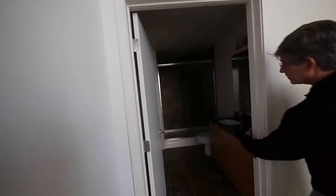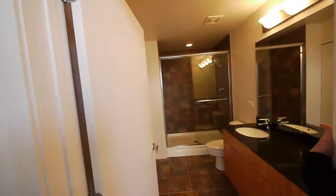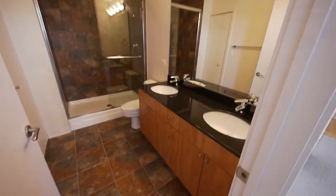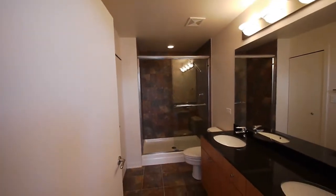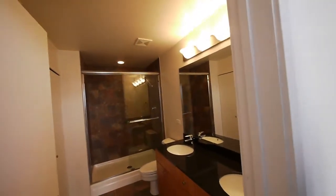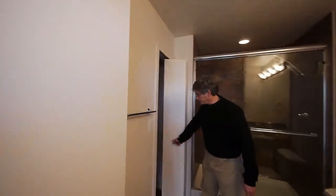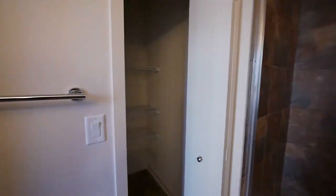And we're looking into the master bath here. Double bowl vanity. Large oversized shower. And this one happens to have a very large linen closet as well. Closet space. It's almost a walk-in linen closet.